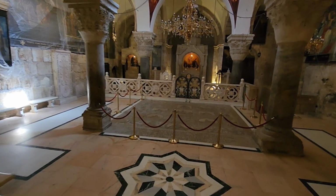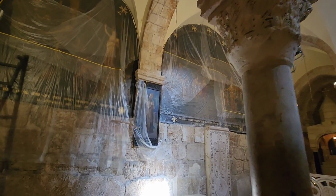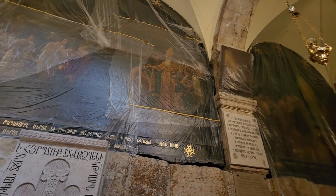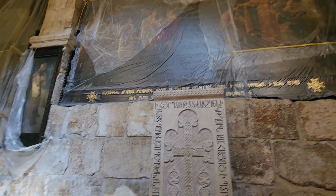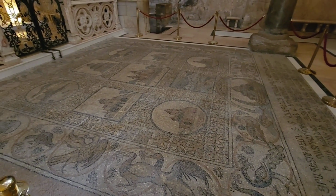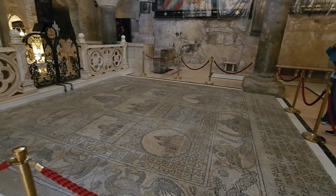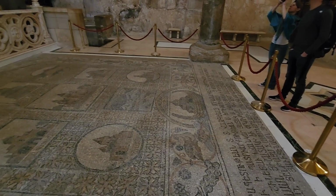Sadly, they are renovating here now, so it's difficult to see the beautiful painting. But here it looks like John the Baptist and Jesus, but it's not. It's Gregorius, the Baptist of the king of Armenia. You can see on the left the royal clothes. The nine cities of Armenia, some of them were destroyed by the Turks in the genocide of the Armenians in 1915. Some of them still exist. And you can see Ararat, which was for Armenia, but it now belongs to Turkey.